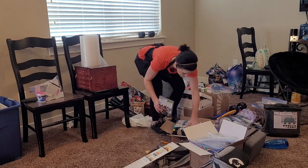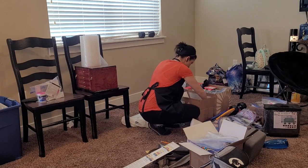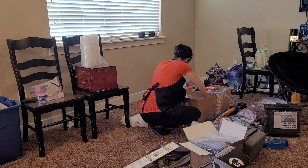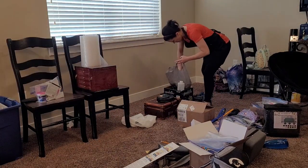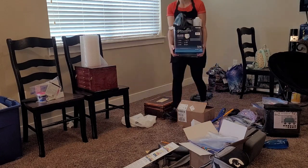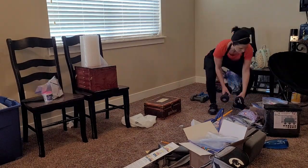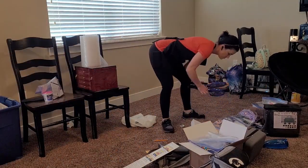So here I'm just trying to organize the stuff as best I could into categories, and I'm just moving it into the kitchen, which, as you remember, I cleaned on the last video. So this is going to be stuff that she'll have to go through later, but again, just trying to clear this out so I can clean the carpets.